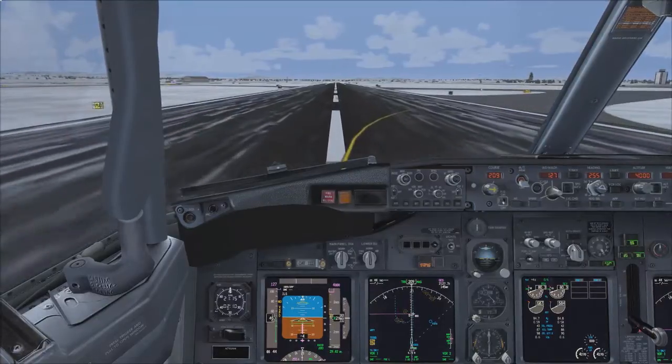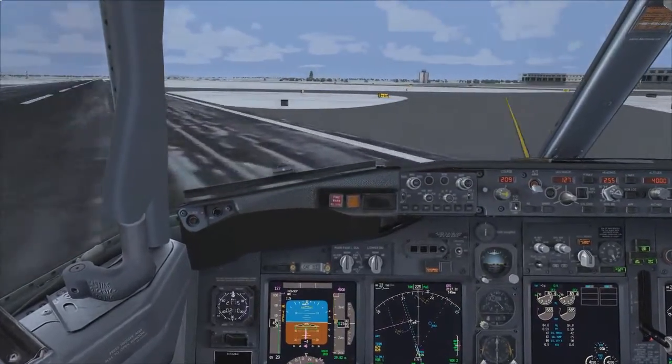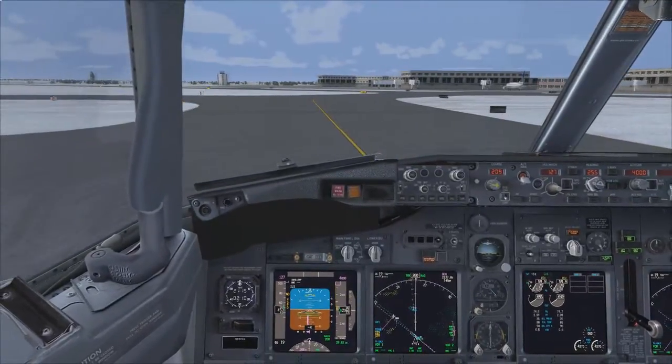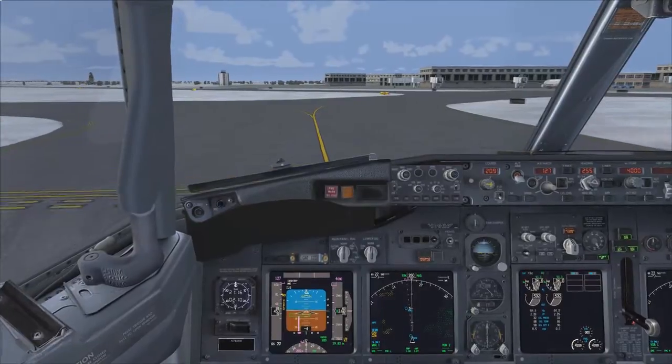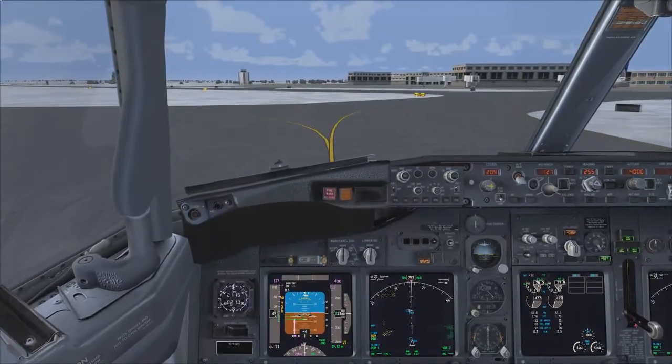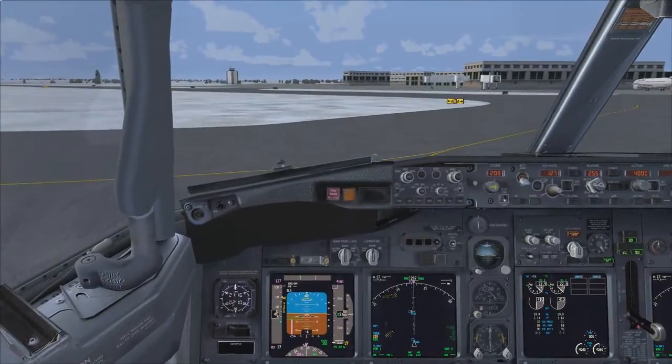Southwest. Keep those reversers in, keep the brakes going. There you go. Now that's a Southwest landing. Alright, welcome to Spokane.